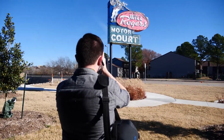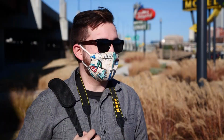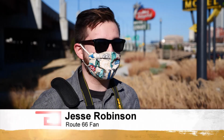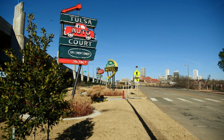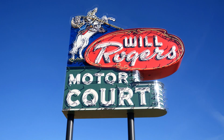Jesse's a big fan of Route 66. Yep, big fan. I love these signs. I love the history behind them. I love just the oddball nature of them just being on the side of the road here. These aren't just any neon signs from Route 66. They were originally at Tulsa businesses, but have since been lost to time, until now. Oh, I love them. I love the fact that they're sort of authentically replicated and recreated. Signs pointing to nowhere, but it's a lot of fun to look at, you know?